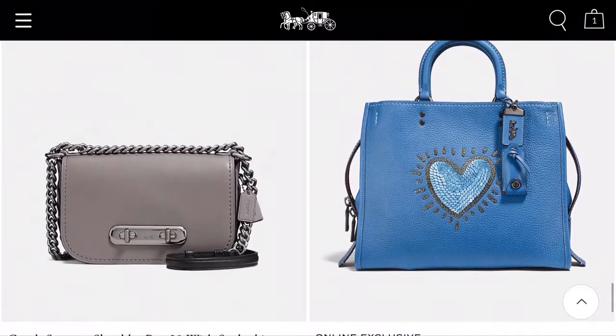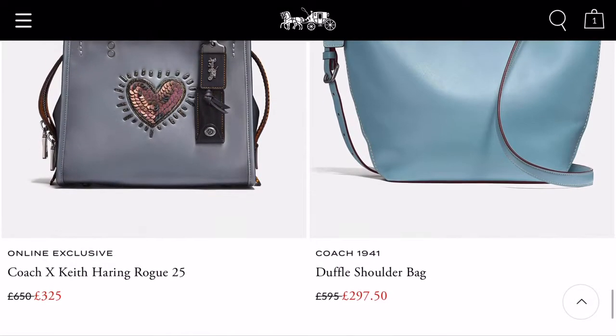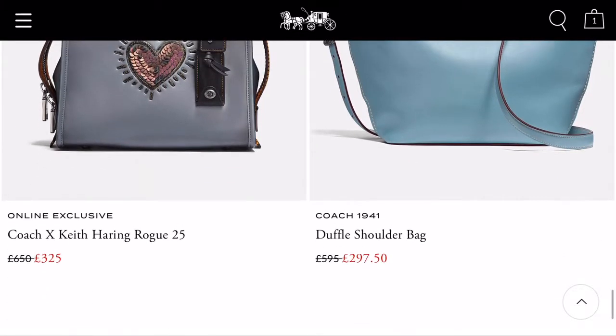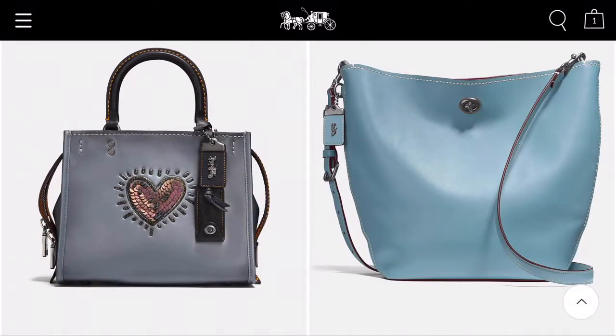I think the Keith Haring Rogue is a nice blue, but I don't like how the love heart feels like someone's drawn on the bag. Although that might be offensive if you like it, I'm sorry. £425, I prefer this one out of the blue one and the grey one. I prefer the grey one. I think the colour combination is really well done.